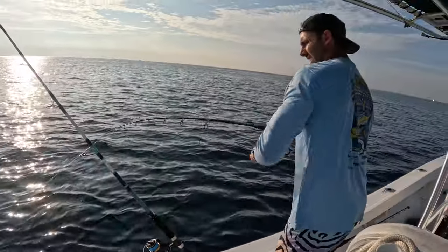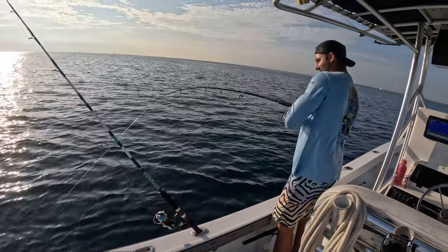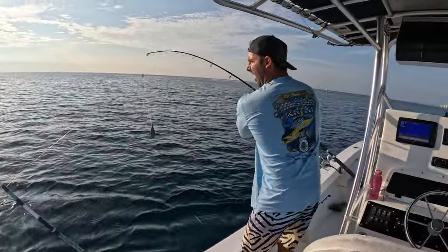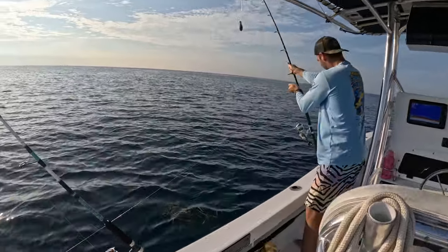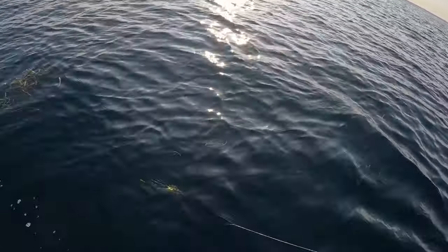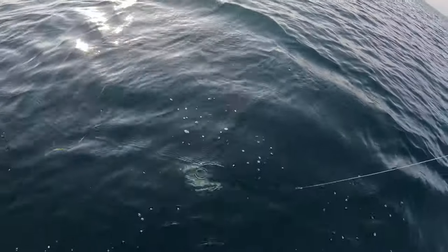Can we get that chum bag out of the water? Nope, we're good. How's he feel? Feels mutton-esque. See if we got any color. Oh, we got a color. That's a monster mangrove.